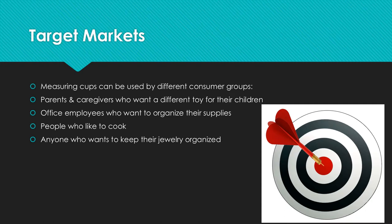And this product can be used for different target markets, which you can see listed here. Parents, caregivers, anyone who likes to cook, or people that just want to keep their things organized either at the office or at home.